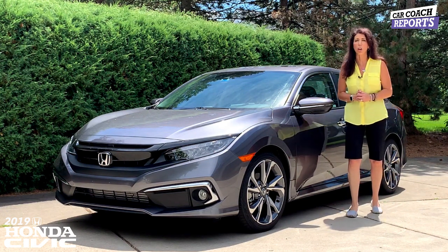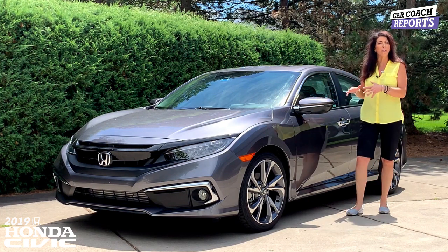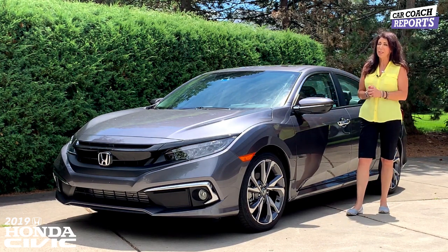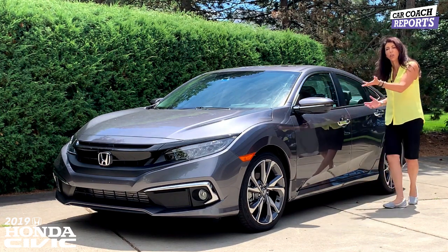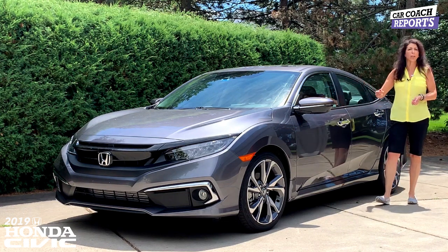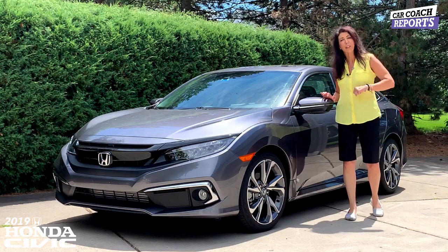We're going to give you a Car Coach Reports rating and explain why this Honda Civic really is the #1 best-selling sedan. And the #1 reason, you might be surprised, I'm not, it's the looks. This is a great looking car. It's luxury looking, it's edgy, and it offers a lot of value. Let's go for a ride.